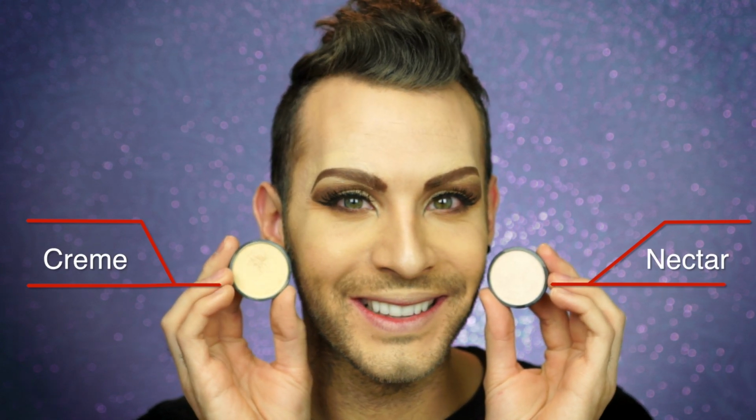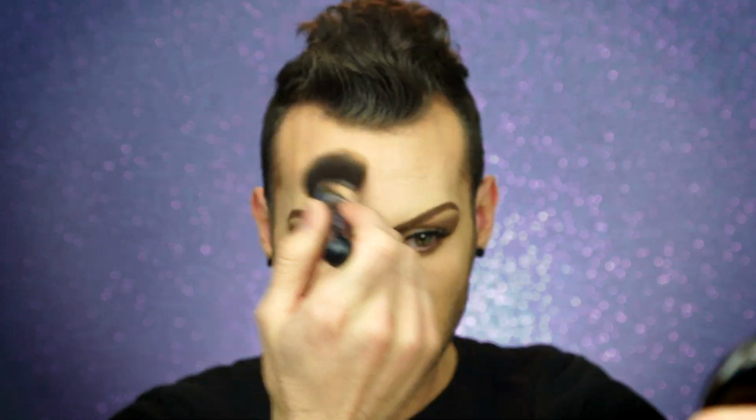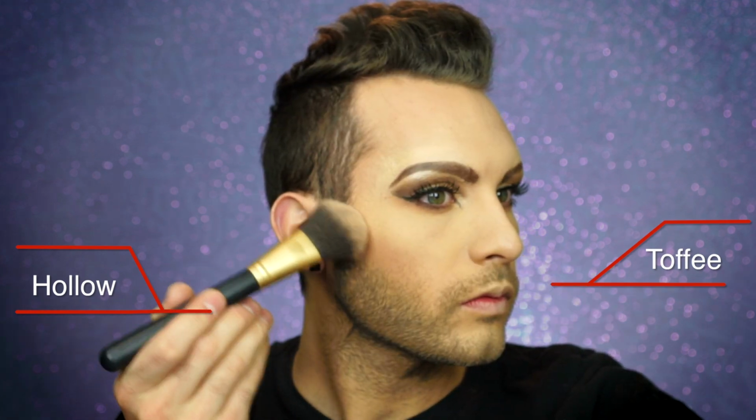To start my powder highlighting, I'm using NYX's Cream and Nectar and placing that everywhere that I highlighted, underneath my eyes, on my forehead, nose, lips, chin, the usual spots. Now for contour, I'm using NYX's Hollow and Toffee and placing that on my cheekbones, under my chin, my hairline, all the normal places, except for my nose because I forgot to contour my nose, damn it.